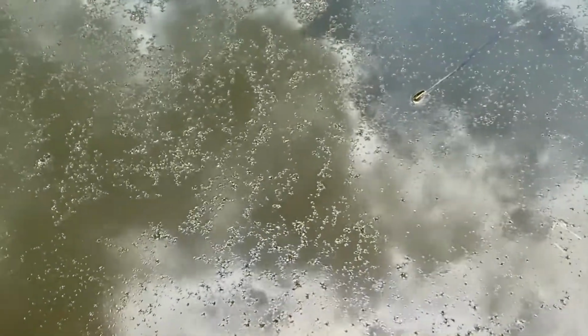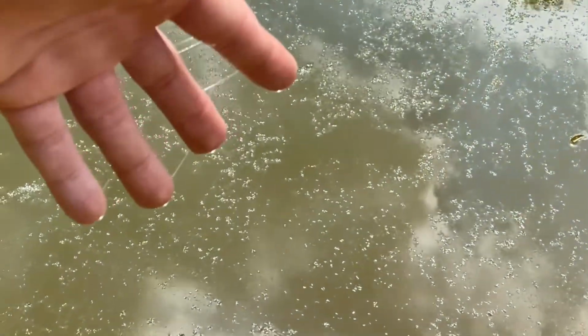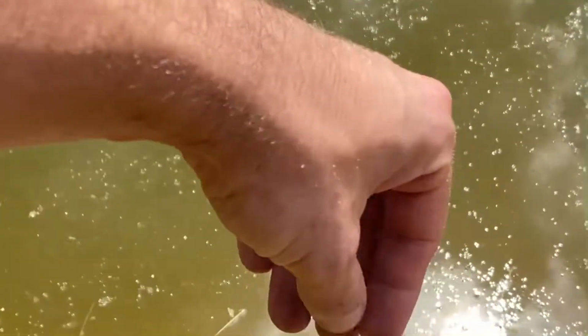So if you guys are sweaty, you might want to wear gloves while throwing this stuff in. If you wear cotton gloves while you're throwing it in, they might be a little ruined. But yeah, look at that. That's just me sticking my fingers in. If I stick it down and touch the ground or whatever in there, it's really gross.